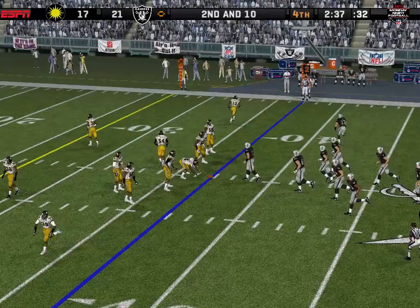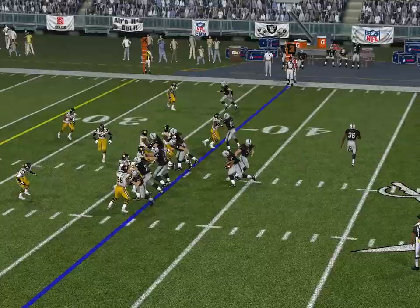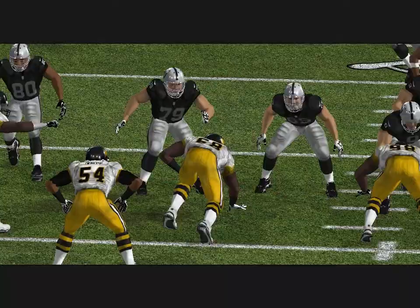No more, fellas. Set. Streets, the motion man. Watch the snap. With the carry, number 68 comes up to make the play at the 33-yard line.